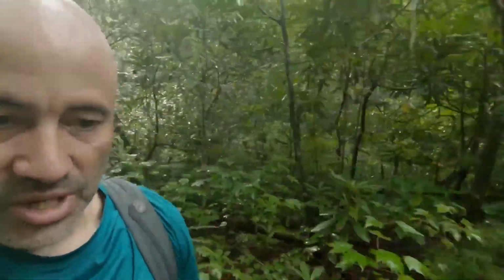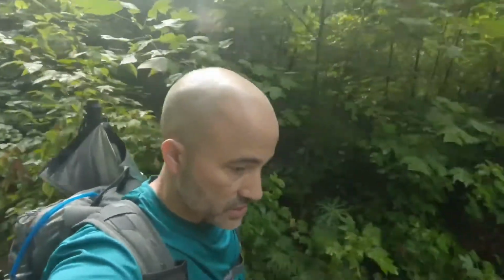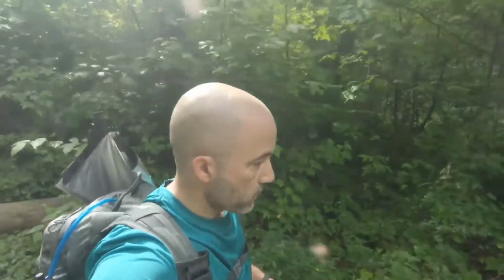So let me tell you about it. Laurel Fork Falls Trail, or hike, is something like 9.6 miles total. It's out and back. It can be accessed by Foothills Trail. We actually camped at the Laurel Fork Falls boat access off of Jocassee when we were doing the Foothills Trail. So it's kind of like we're coming back to the same area, which is really cool.